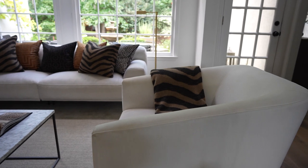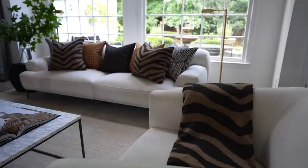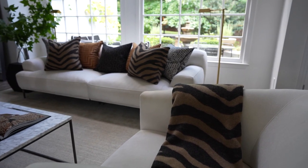I love these new ones that just arrived from H&M. I love it so much. I may have bought two of each of these because I know I'm gonna use them in projects and I don't wanna have to share. I love these brownish, taupe colors that they've used in this collection. I love them, but you guys know, you can shop any of the blankets over on H&M.